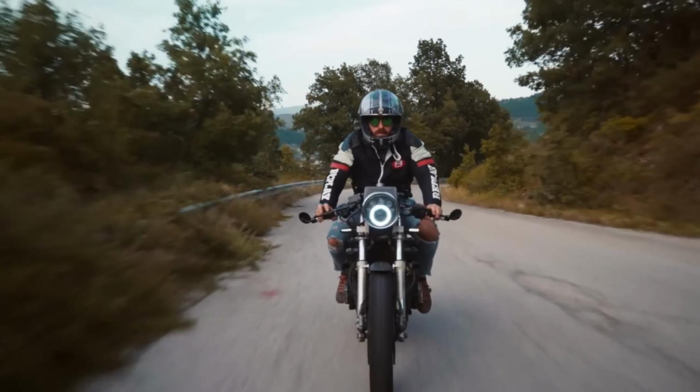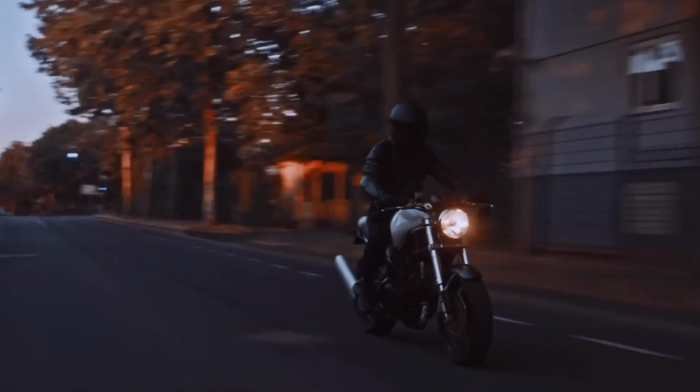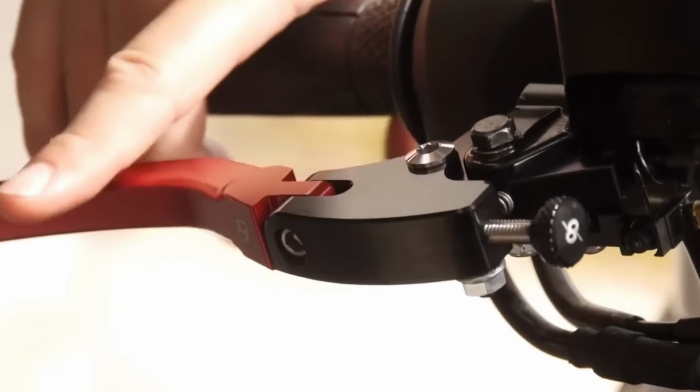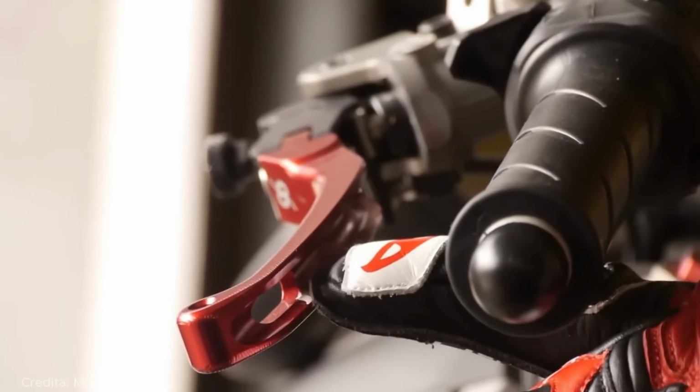You get a cleaner look, more flexibility, and the peace of mind knowing a minor mistake doesn't turn into a full-blown rescue mission. Some even have adjustable lengths and better ergonomics than stock, which means they're an upgrade even if you never crash. But if you do, you'll be glad you spent the extra $40 on parts that didn't leave you stuck on the side of the road.